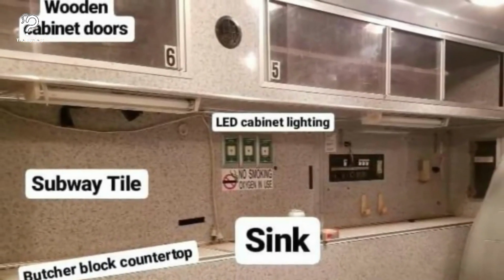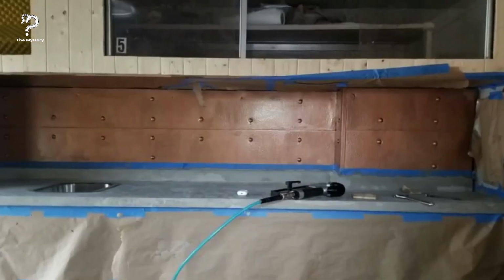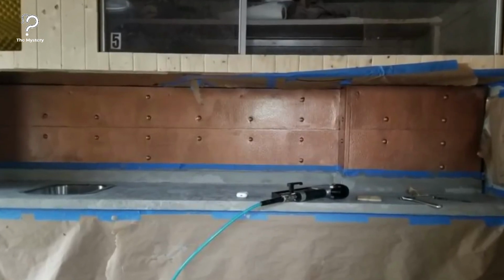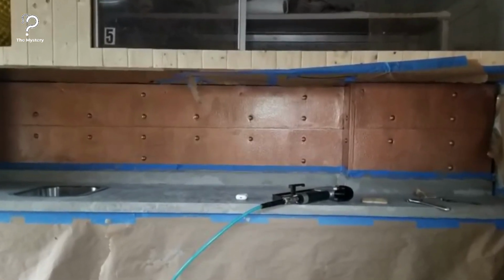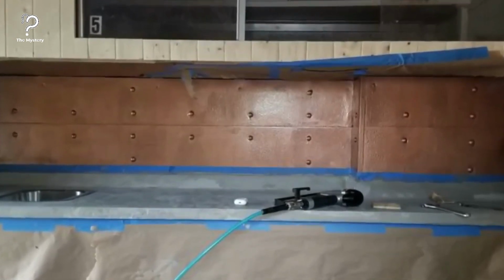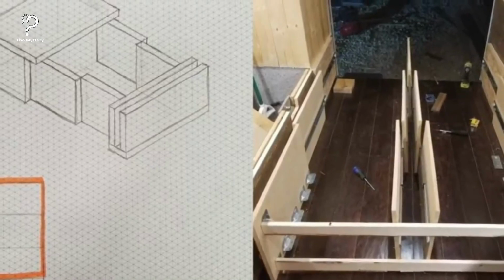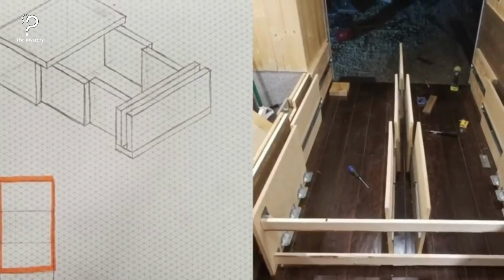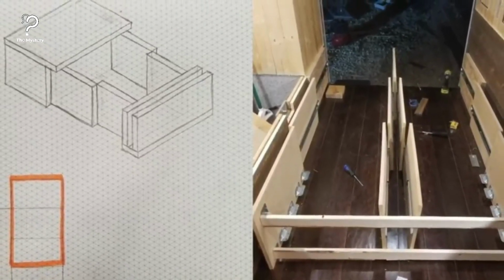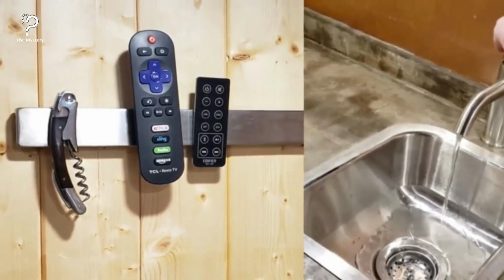Michael then moved on to his cooking space. He installed a faux copper backsplash complete with riveted accents to add some color, and laid down a lightweight concrete countertop to take the sophistication to the next level. Michael added more useful features to make the counter space extra livable. He installed a magnetic knife holder to keep all his gadgets organized and put a stainless steel sink into the countertop, complete with running water.